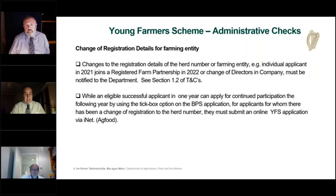And also, while an eligible successful applicant in one year can apply for continued participation in the scheme in the following year by using the tick box on the BPS application, that will be a BISS application from 2023 on, where there's been a change to the registration details of the herd number since the previous year's application, that tick box won't be available. So the application must be submitted through the online Young Farmer Scheme application facility on iNet. If the tick box is not available for any reason, and the applicant is eligible to apply for the following year, they must submit the online application using that YFS application facility.